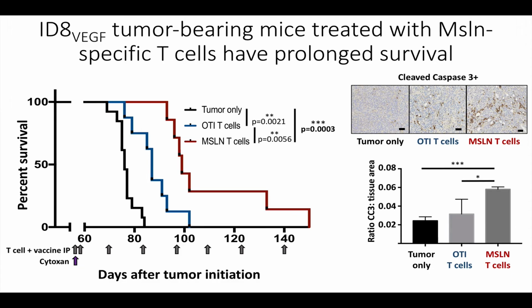So if you take one thing away from this talk, it's that we do think that engineered T cell therapy can work in some of these solid tumor models, but that we have several hurdles and obstacles we'll want to continue to modify our cells to overcome in order to make this therapy effective when we translate it to the clinic.